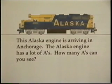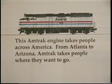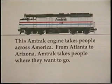The next engine that starts with the letter A is the Amtrak engine. This Amtrak engine takes people across America. From Atlanta to Arizona, Amtrak takes people where they want to go. And now let's watch as this Amtrak engine pulls out of the station.